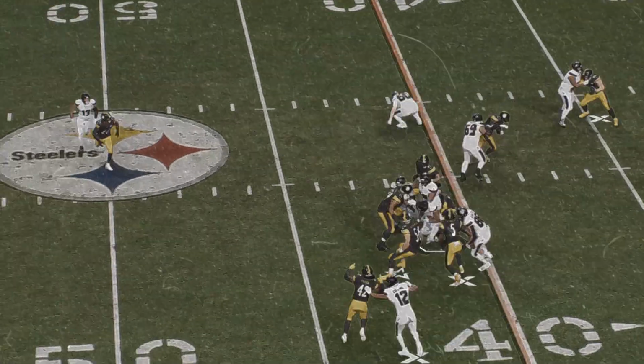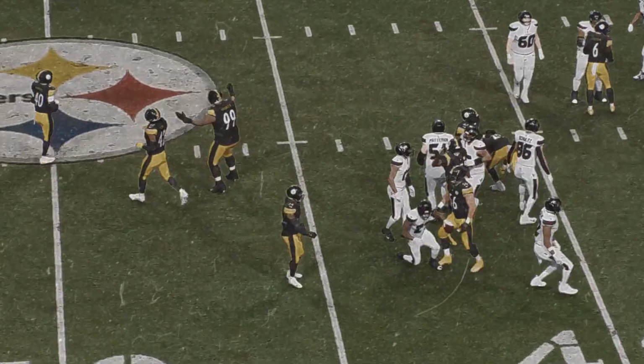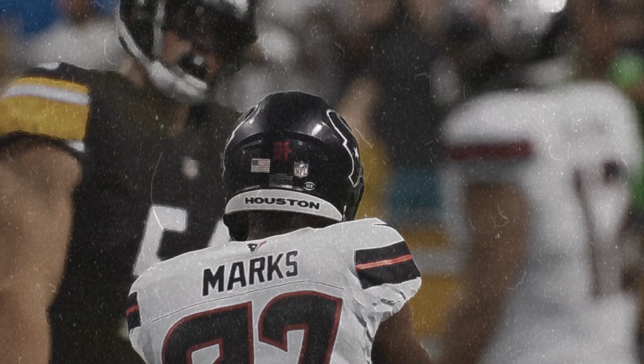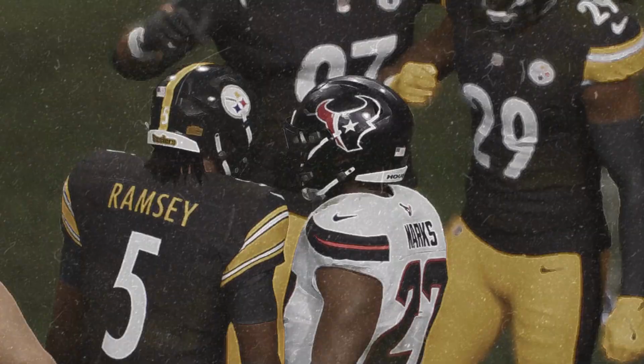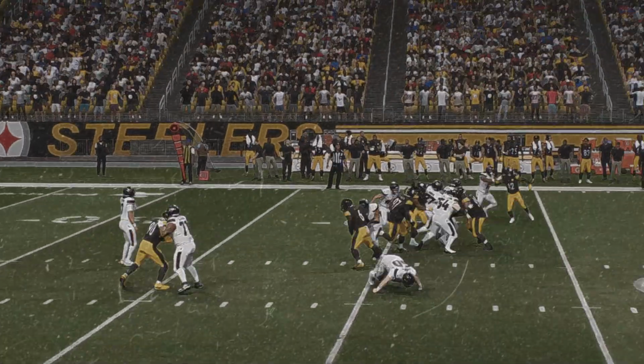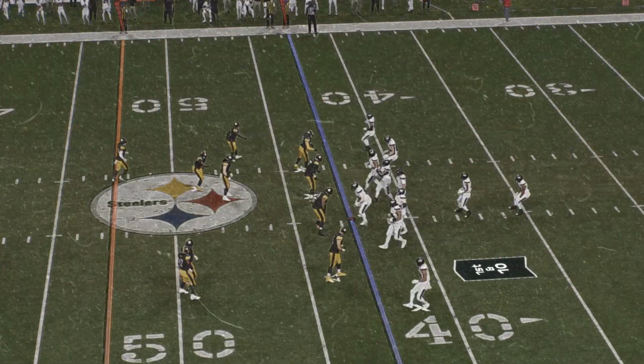From out of the gun, here's Martz. They'll get 3 as the drive continues. It's a first down. And this is exactly what you're looking to do offensively. If you can start stringing some runs together like this, you'll keep churning out first downs, and that's going to put you in a great position to carry this one home.